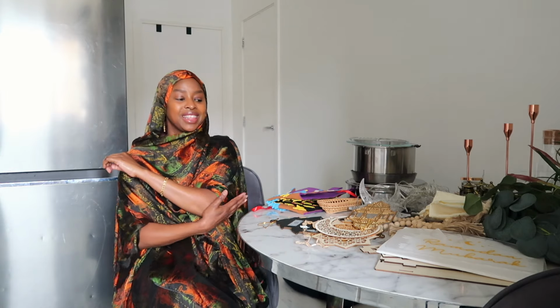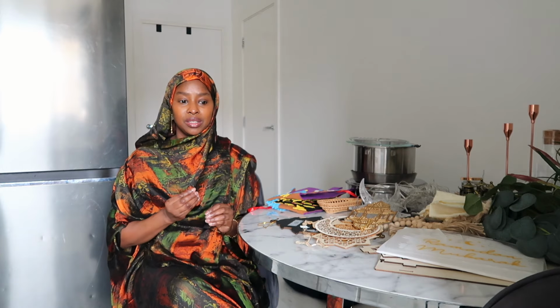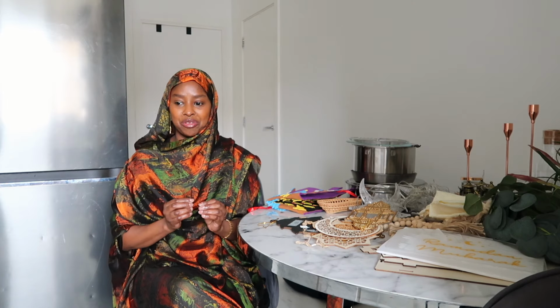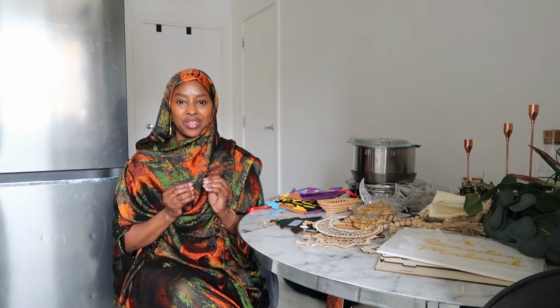Ramadan is right around the corner, it's literally on the next street, so it's about to knock on our door sooner than we actually think. Today I wanted to share my Ramadan decoration and the pieces that I picked up for Ramadan. This year has been mayhem for me. We're only in the second month of this year, and it's just been madness.